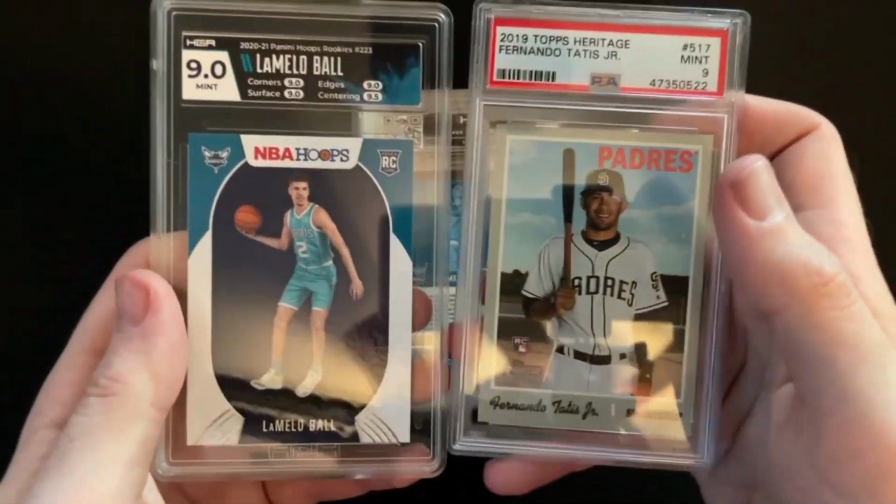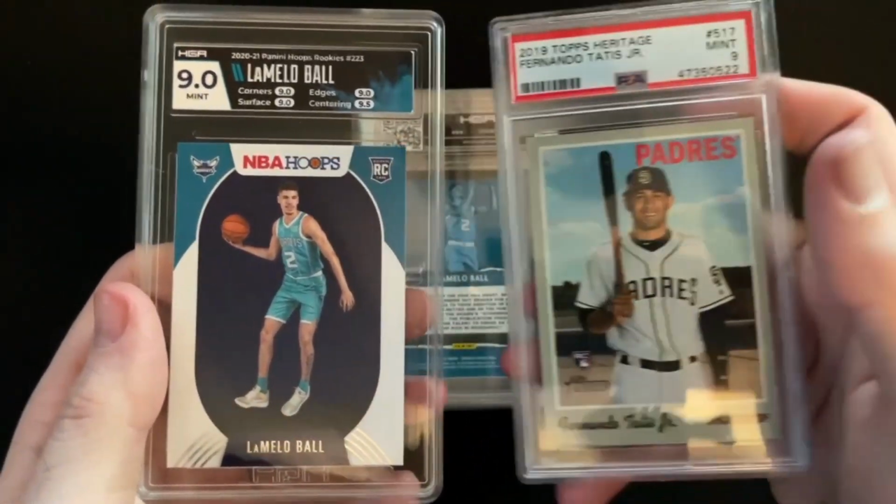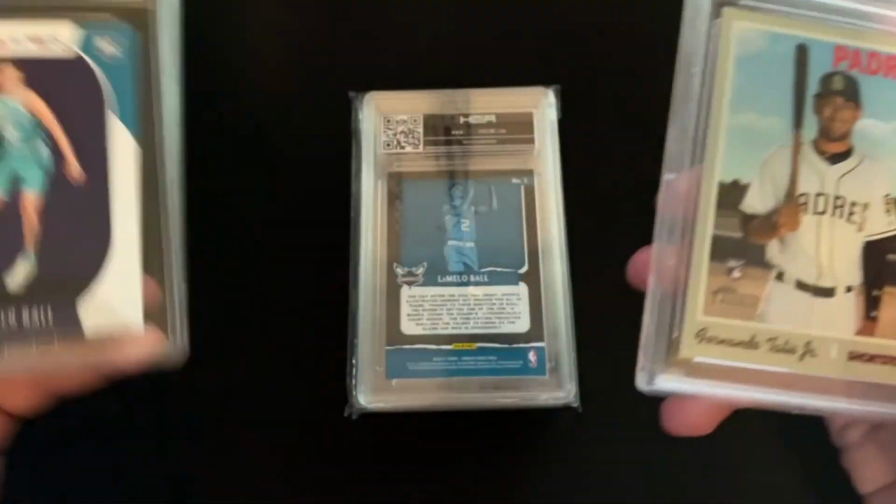But I mean, look at this. This just looks very, very nice and clean. Besides the cornering issues, that's probably a 7.5. But I like it. It's a nice looking card.